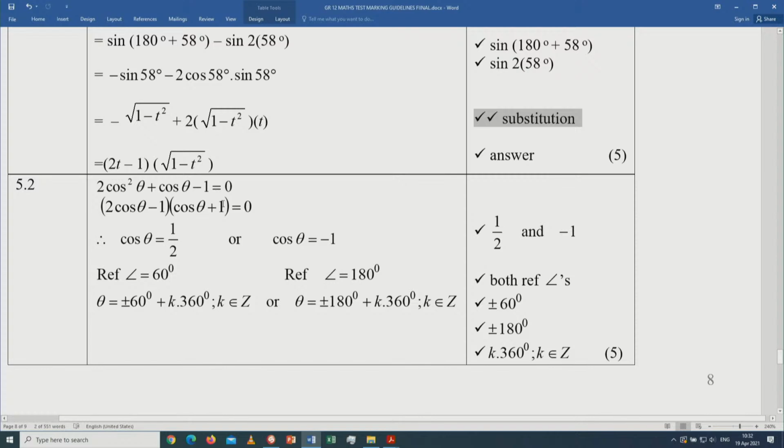Because the equation was already written in the standard form, now factorize: 2 cos theta minus 1, cos theta plus 1. Therefore, cos theta is equal to half, the first mark. The second mark, cos theta is equal to negative 1. Let me explain that clearly. This step as a whole is 1 mark. The first mark goes for cos theta is equal to half or cos theta is equal to negative 1. Both earn a mark. If the learner only writes 1, then the learner will forfeit that mark. It must be both.